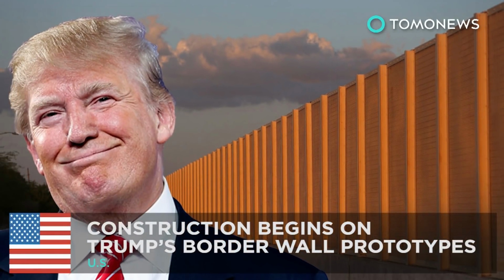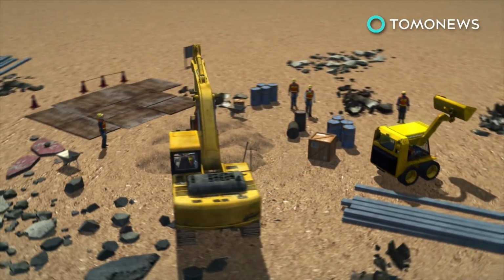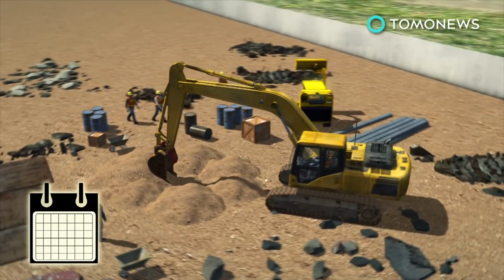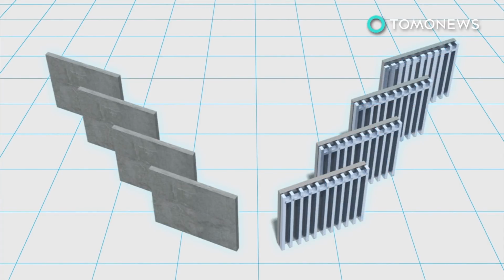If you build it, they won't come. No, they'll still come. Construction began on 8 different border wall prototype designs on Otay Mesa on Tuesday. Contractors now have 30 days to complete their walls. 4 of the prototypes will be concrete, while the other 4 will be made of various materials.